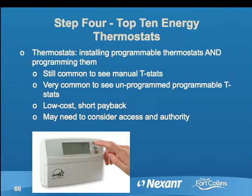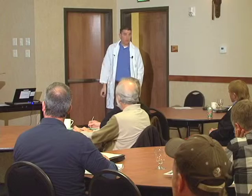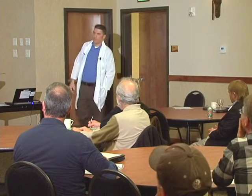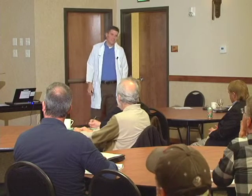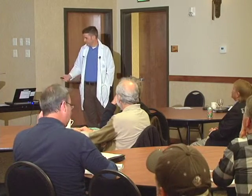Thermostats. This is probably even a little bit cheaper than lighting, but do you have programmable thermostats in your building? These things are now only $50, maybe even less. Pretty easy to install. I recommend installing a programmable thermostat and of course programming it. Don't just leave it in its default settings. And then access is a big part of programmable thermostats. If it's in an office space in the middle of a cubicle farm, I recommend putting a lockbox around it and making sure only 2 people have the key, maybe you and the owner.